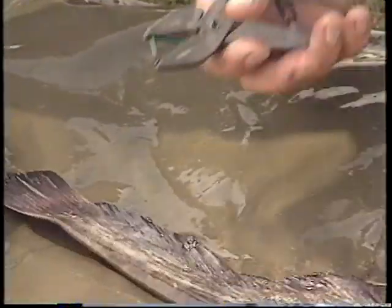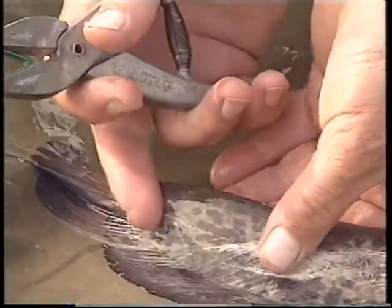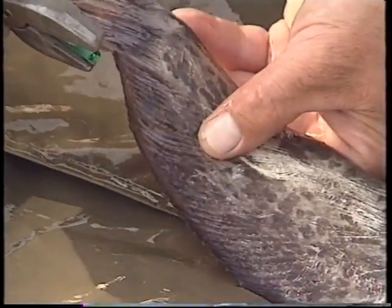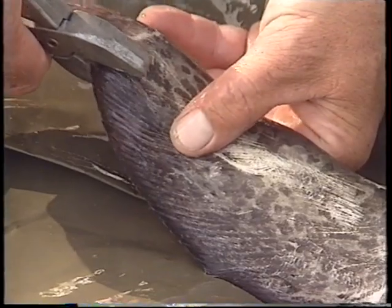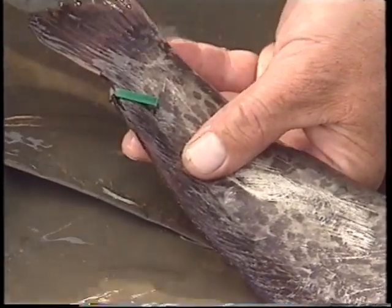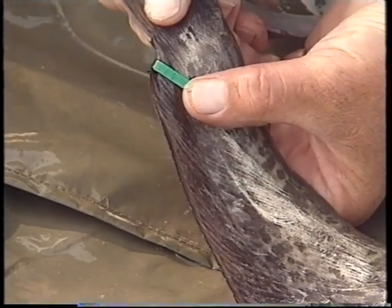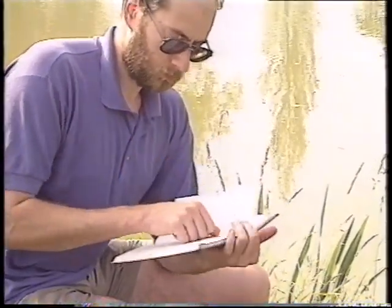I've got to put it somewhere decent. And one of the best places I've found is just about here on the tail. And it's just a simple matter of squeezing it like that. And there's the tag. Green 871, Keith. You can make a note of that.